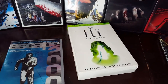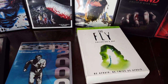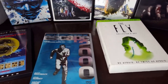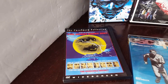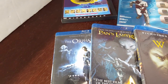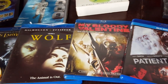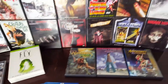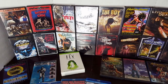The Fly Collector set. This comes with The Fly and The Fly 2. I've been looking for that for quite some time. We got Escape 2000, The Beast Must Die, all of these awesome Blu-rays, The Orphanage, Pan's Labyrinth, Wolf, My Bloody Valentine, Patient Zero. But these are the movies that I picked up over the past week.